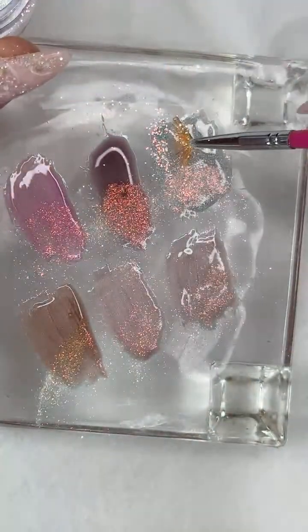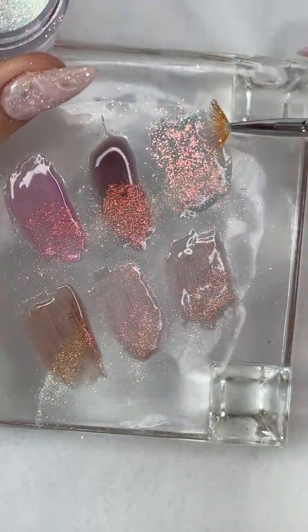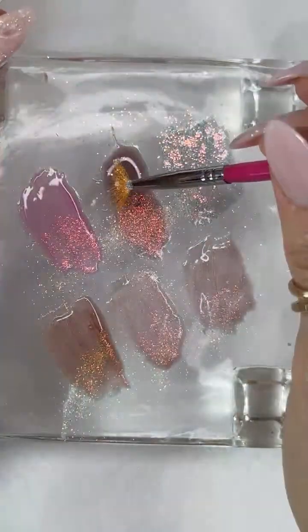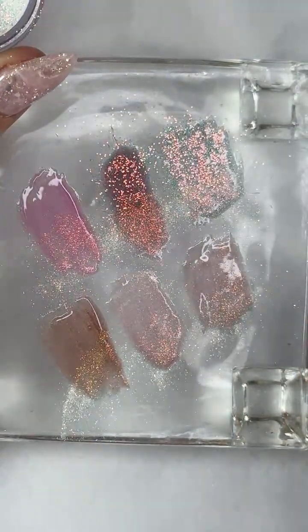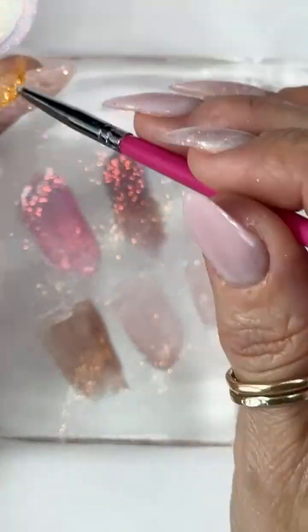This is a must in your collection, not because I want you to buy it, just because I use it in the majority, oh my gosh, the majority of my nails. I've had some of these colors but haven't been able to replace them. I haven't had Goldie Girl color in a little while because I use the heck out of it.